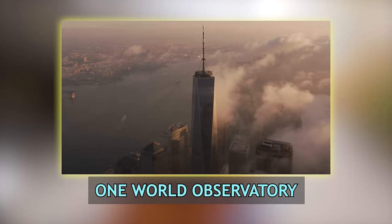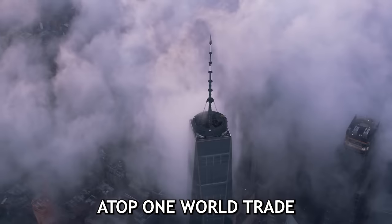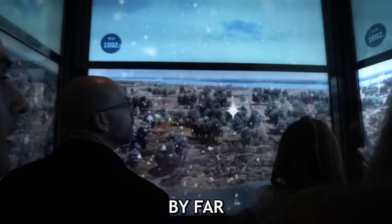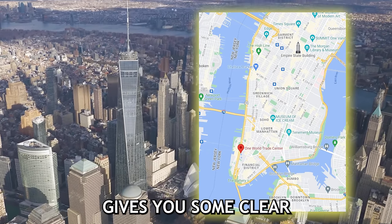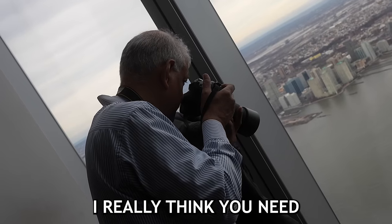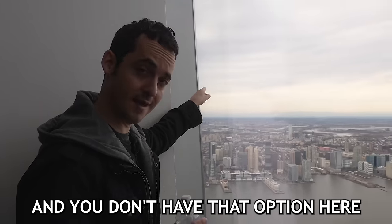One World Observatory, this is the highest viewing point in the Western Hemisphere, atop One World Trade, and it's entirely indoors if you don't want to be exposed to the elements. I also think the elevator ride up is by far the best one in the city, showing you how New York was built. Its location at the bottom of Manhattan gives you some clear views of the horizon. My issue with it, I really think you need to step outside at least a little bit, and you don't have that option here.